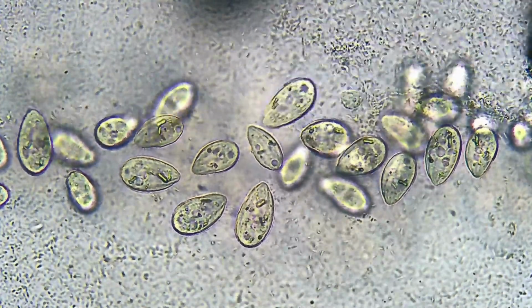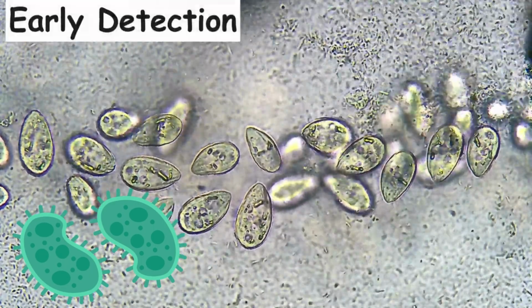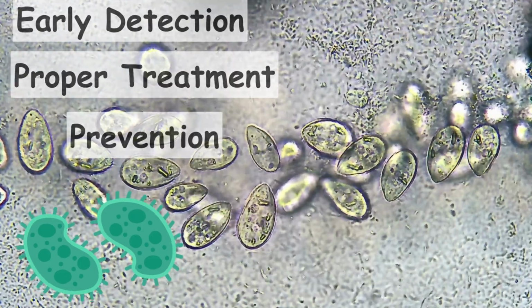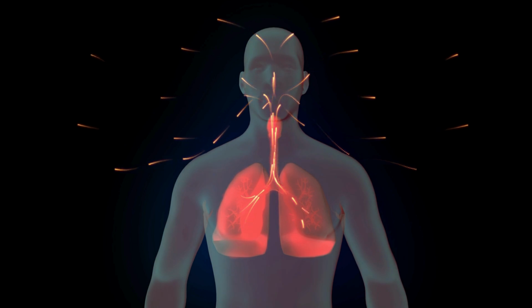It's not just about a single bacterium, it's about a highly coordinated, well-armed adversary that requires early detection, proper treatment, and rigorous prevention measures to keep in check. Knowing this, we can better prepare ourselves to protect our health and the health of those we care about.